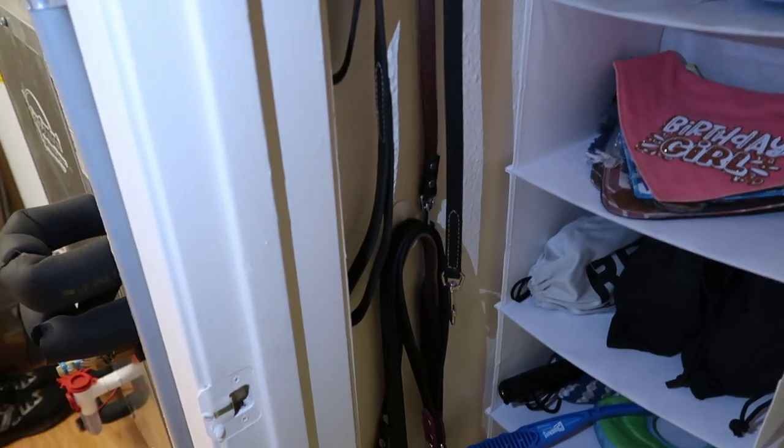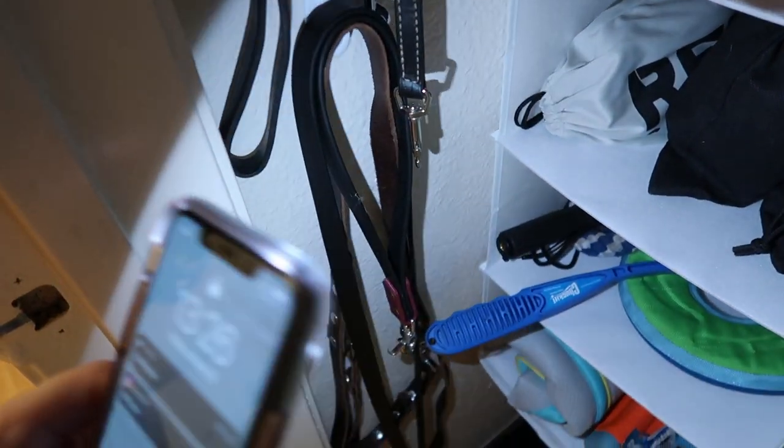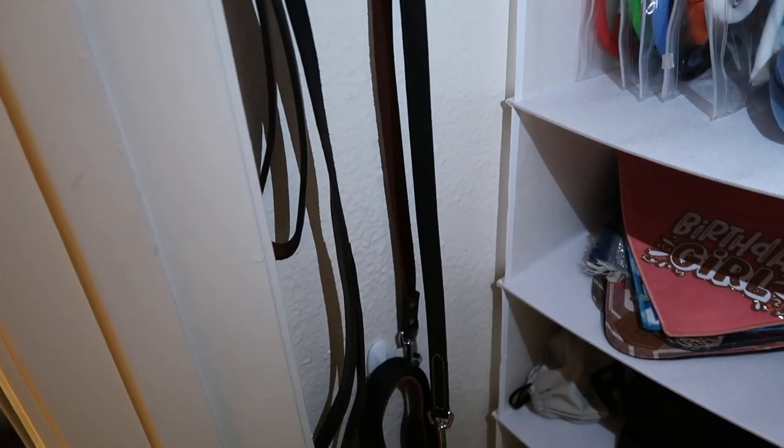Over here, I have two command strips. I have one right there and one right there. The bottom one is for Storm's working leashes. So there's hands-free and then there's a traffic lead right there. And then this top one right here is for the dogs' everyday leashes. So just regular dog leashes. And yeah, just Storm and Clouds.